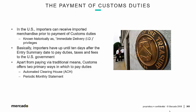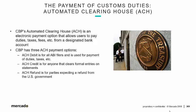And there's really two formats that we're going to talk about here, and we say that in our third bullet, which is, apart from paying via traditional means, meaning walking a check over to customs, U.S. CBP offers two primary ways in which to pay duties, both of which we're going to discuss here. The first is the Automated Clearinghouse, ACH as it's called, and the other being periodic monthly statement. ACH has been around for a while. It's really a wire transfer from an importer's bank to the U.S. Department of the Treasury.